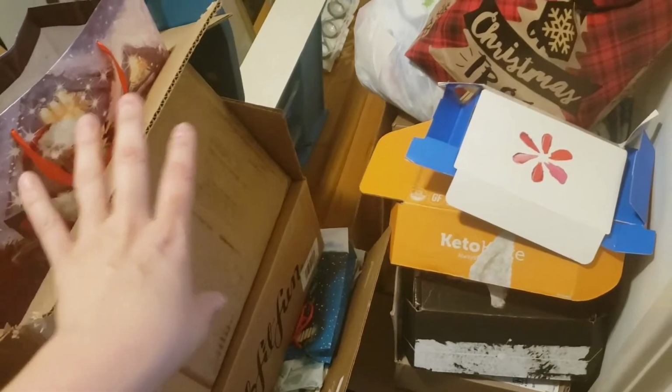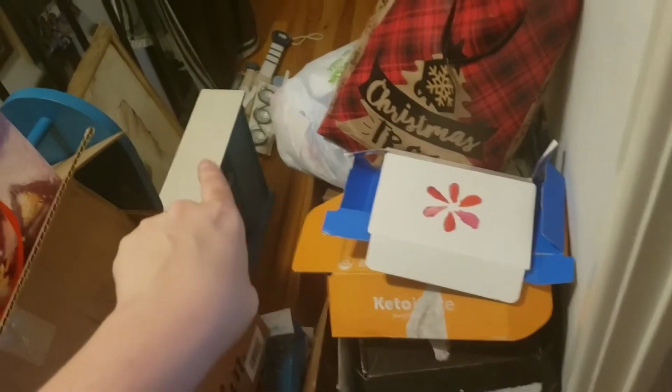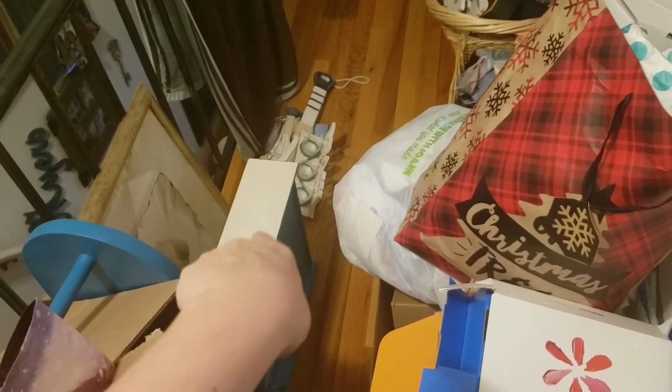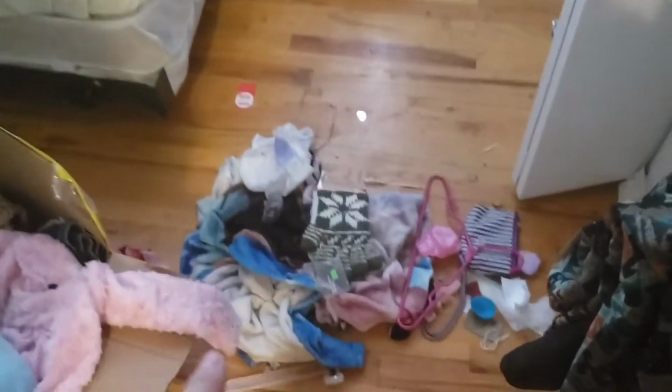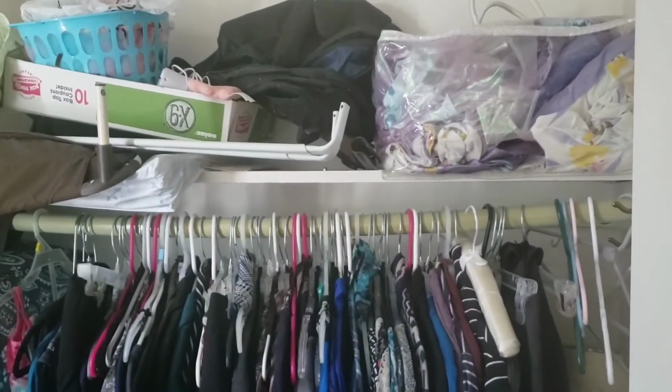So that's stuff I know that I'm going to be able to just pull back in, and a couple more things that I know that I'm going to sell, that'll be either in the yard sale or Mercari. So I will bring you back in. A little bit of trash that was underneath the bed, and there's a blanket. All right, so then I have this whole closet to utilize.